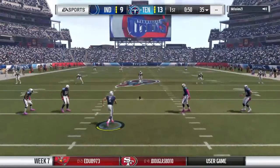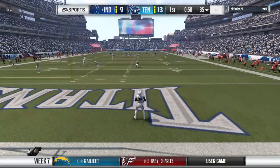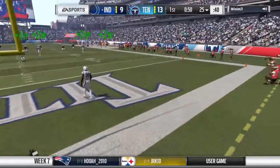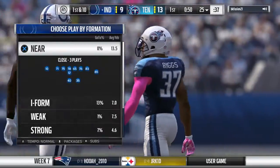The kickoff unit is out on the field, and they will send this one away. And this will not be returnable. It's out of the back of the end zone for a touchback. And the Colts getting ready to go.